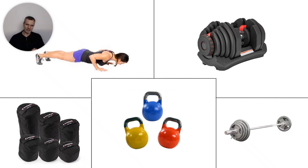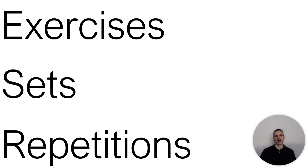Not necessarily the weight there. As I said, it could be repetitions, it could be doing more in less time, but something has to increase for you to keep improving. Right, with resistance training, we tend to talk about exercises in terms of what we're doing. We tend to talk about sets, so how many bouts, intervals, lots of an exercise we do, and we talk about repetitions.